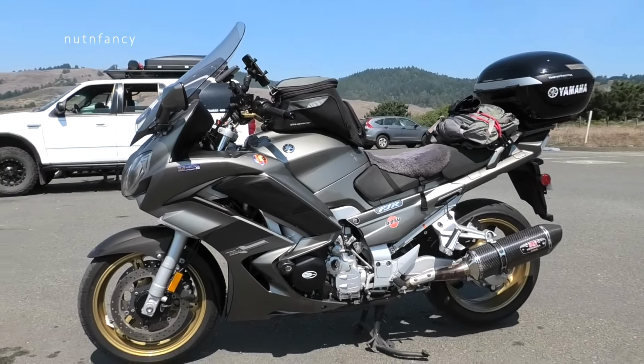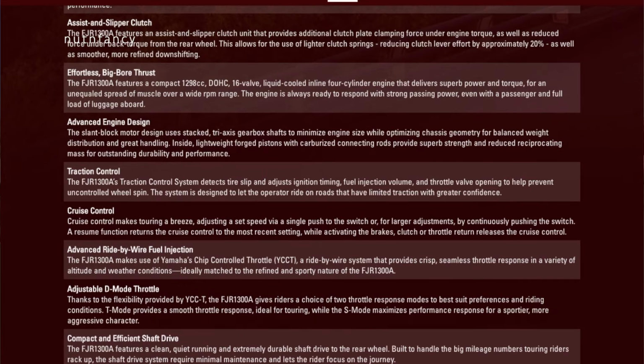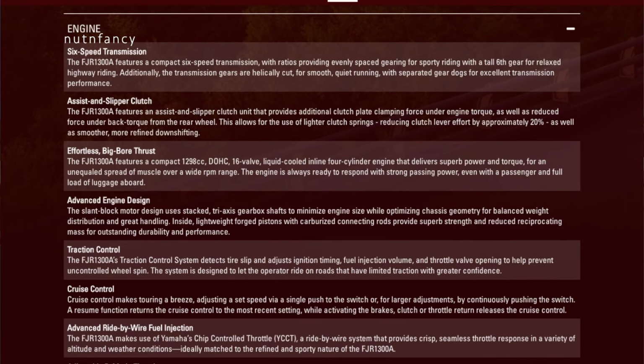Now, I think they changed that on the 2016 and on model. So 2016, that generation of FJR added a 6-speed, a slipper clutch. They also added lean sensitive LED headlights and a rear LED taillight.